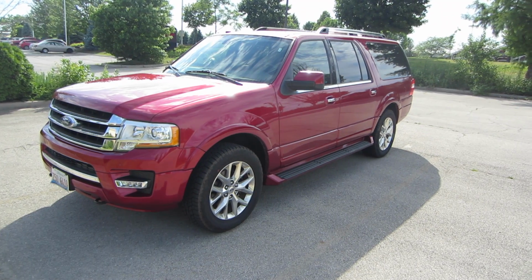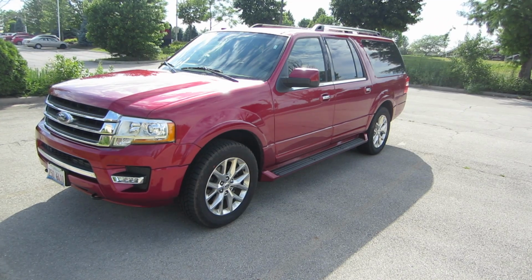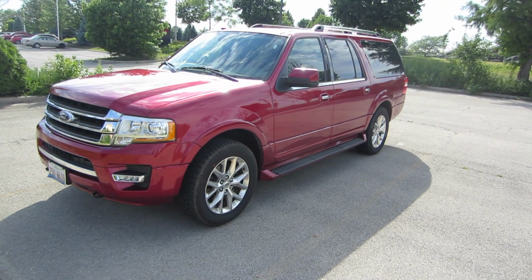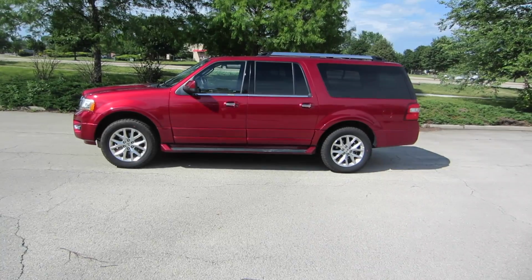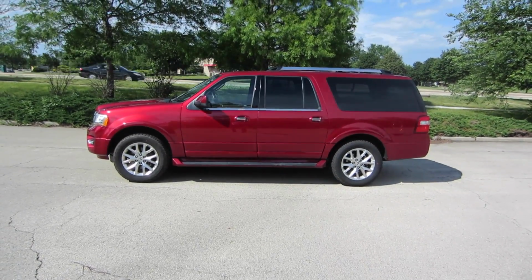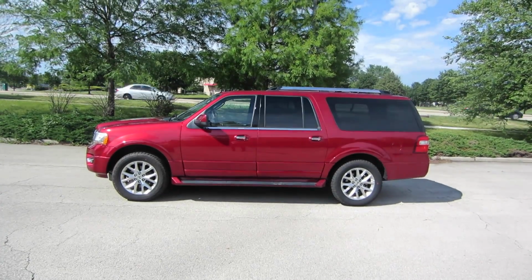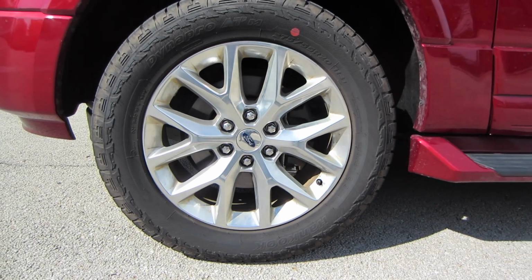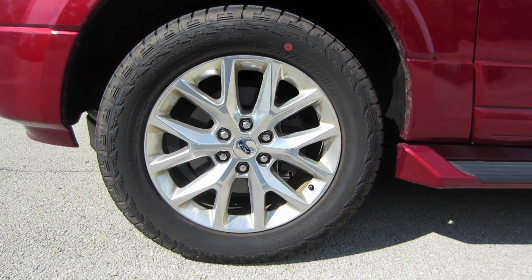So this is rental car number 40, and today I'm driving the 2017 Ford Expedition Limited EL. This is a big, and I mean really big, four-door SUV. It seats 8, 2 in the front, 3 comfortably in the middle, and 3 fairly comfortably in the back. This model has the standard 20-inch polished aluminum wheels on it.